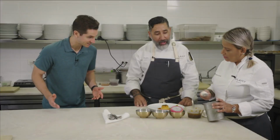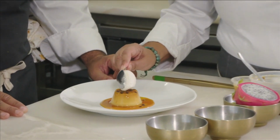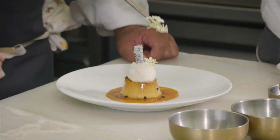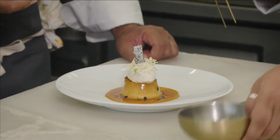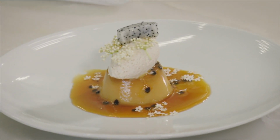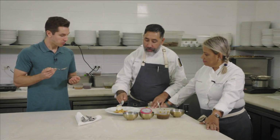What is that? This is toasted macadamia ice cream. Then we finish with a half moon dragon fruit, and then we got some elderberry on the top. That is delicious.